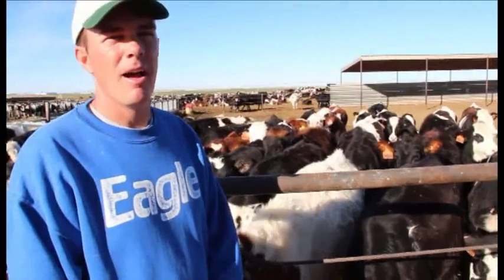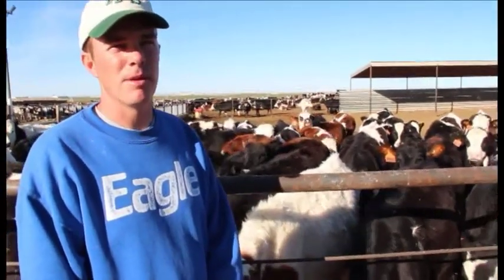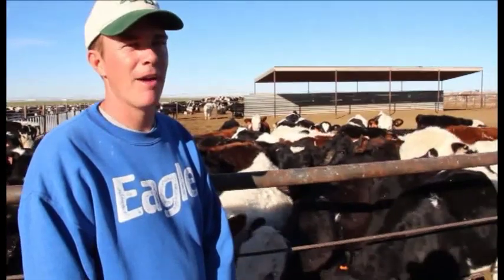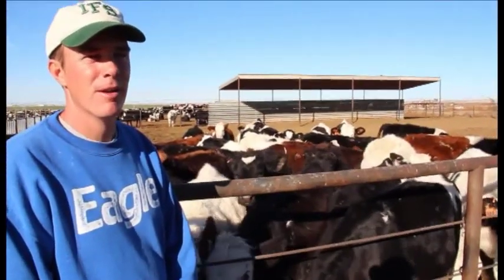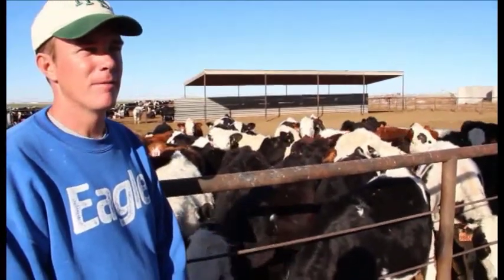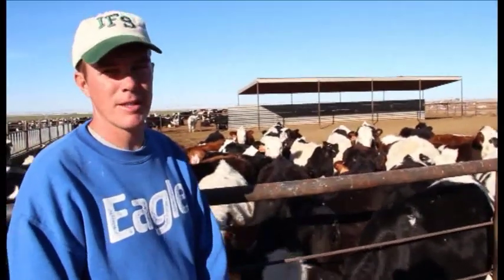But as far as the crossbred calves after birth, you really notice the vigor from the calves. They're up on their feet quickly after birth, and if you don't get them moved within a half hour, an hour after birth, they're usually up trying to suck their mother, and they're really nice to raise.